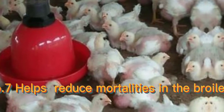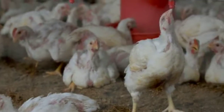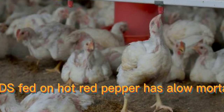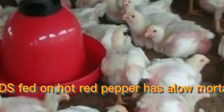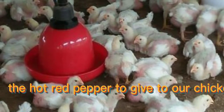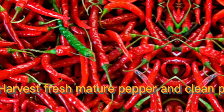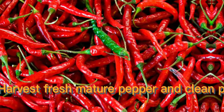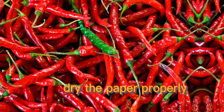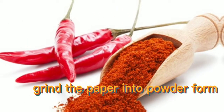Number seven, helps to reduce mortalities in broiler birds. According to research, birds fed on hot red pepper have low mortality rates. Now let us see how we can prepare the hot red pepper to give to our chickens. One, harvest fresh mature pepper and clean properly. Dry the pepper properly. Grind the pepper into powder form.